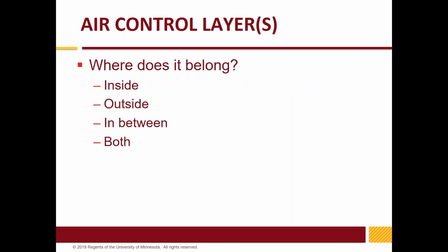So where does the air control layer belong? Inside, outside, in between, or both? This is really a bit of a theoretical question. If you all can picture taking a shoebox, taping it all up, make sure there's no other holes, and then cutting a hole, let's say, in the lid, and then trying to blow air into the shoebox, it won't happen. So that shoebox could be facing inward with a hole, it could be facing outward with a hole, and there'd be no flow across the hole. So that says the air barrier can be anywhere.